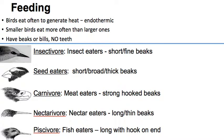All right, in this video, we're going to go over the second part of bird notes. So first up, we'll start with feeding. Birds will often eat often to generate heat. They're endothermic, so they maintain their own body temperature, but they need energy from food to help maintain that.